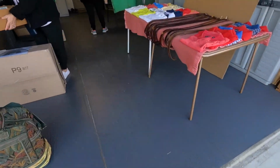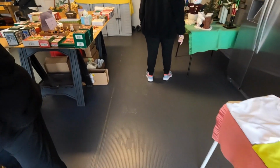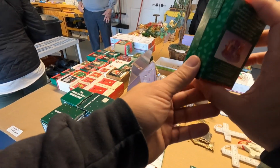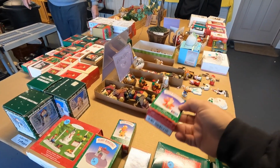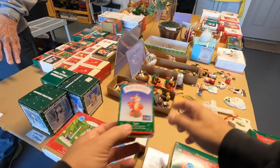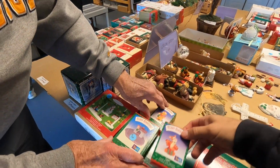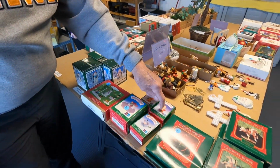Yeah, I thought they were heavier. Thank you, man. How you doing today, sir? Good, I'm doing good. How much are these smaller ones? They're not marked. Oh, this looks cool. No, that's a set. Oh, these are a set? All four is a set? Yeah, yeah. Gotcha.